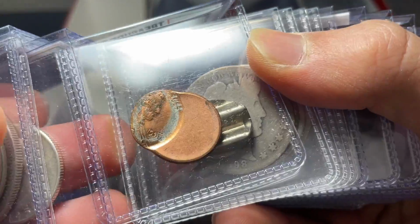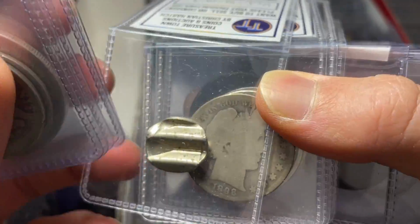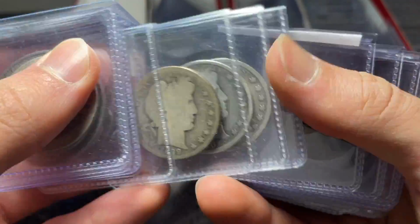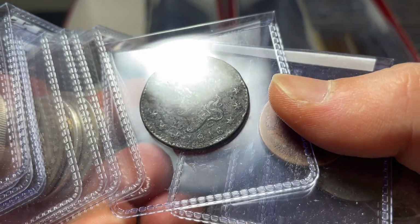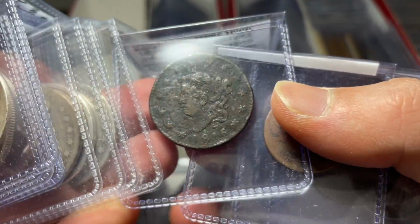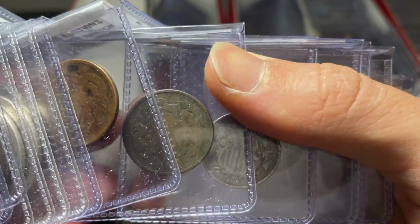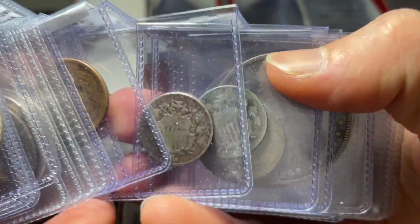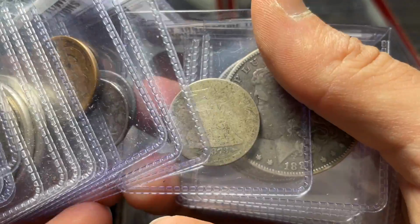Got an off-center penny from '96. We've got a waffled dime, which is a nice rarer coin, or you don't see too often. More Barber halves. And then we get into, and there's more of these, but this is a much older 1816 large cent. We get an 1865 and two of them, 2-cent coins, and the shield nickel from a few years later, 1868 and 1882 it looks like.